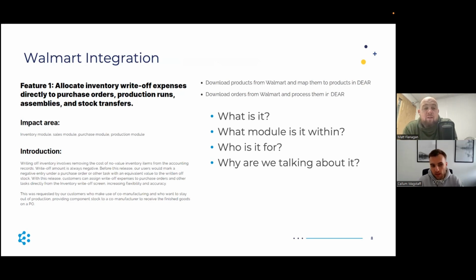Yeah, so the Walmart integration is something that's been recently added to DIA. It's quite a new integration, and doing a bit of research on it, it seems like it's not a full working stable integration that has all of the features of what you might need.